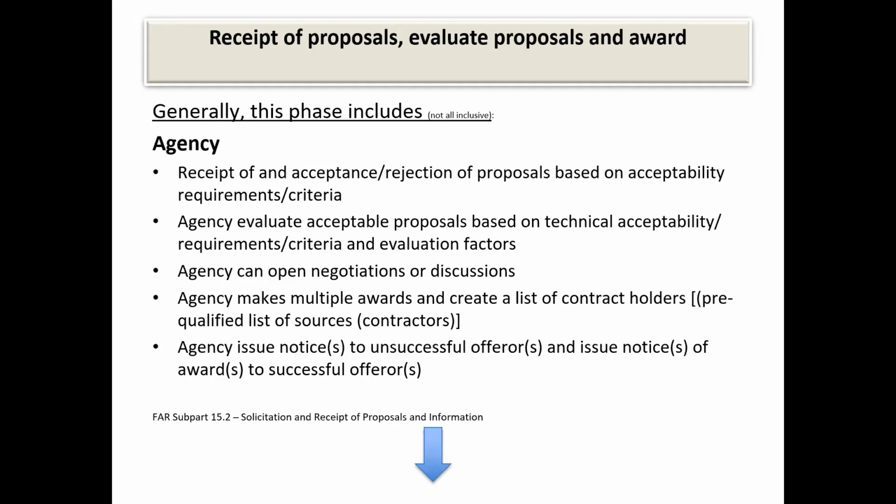So during the receipt of proposals, evaluation of proposals, and award, generally speaking, the agency will receive the proposals as they come in, and then review them for acceptability to make sure that they comply with the requirements and the criteria stated in the solicitation. And if they don't, it's probably going to be rejected. And so now you're not competing. The agency is going to evaluate the acceptable proposals based on the technical acceptability requirements and the evaluation factors to determine who offers the best value to the government.